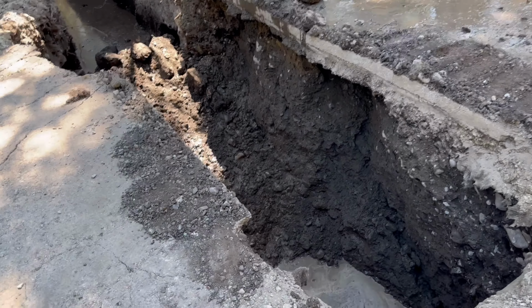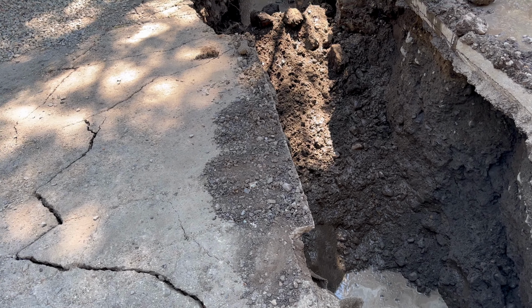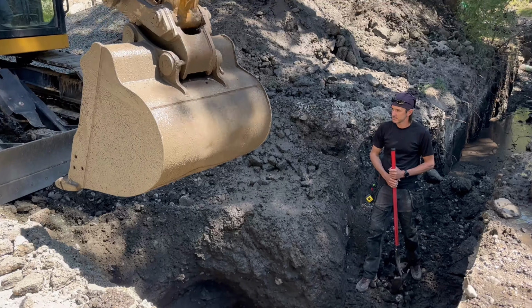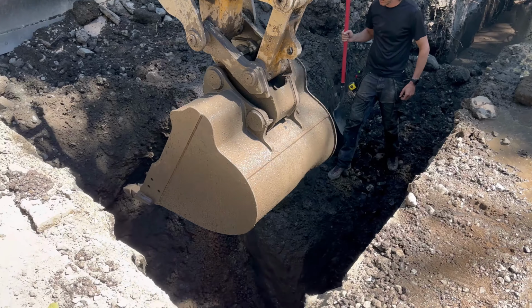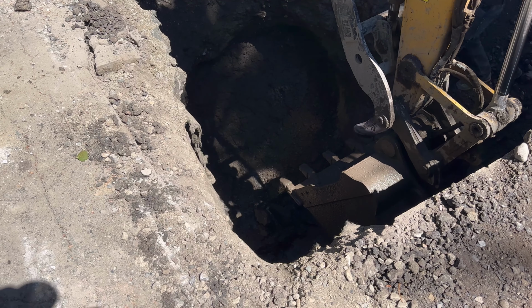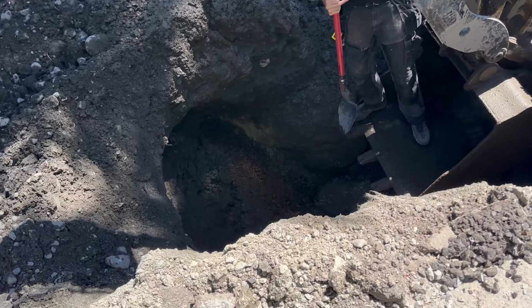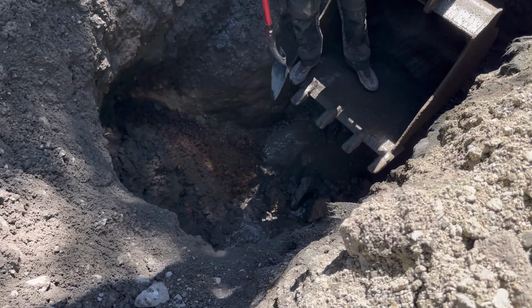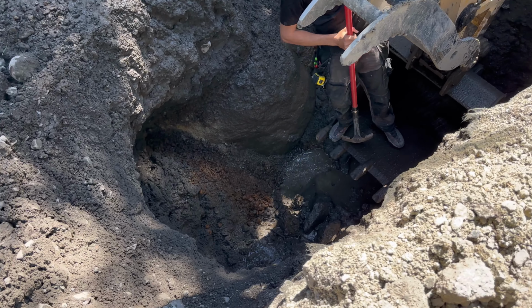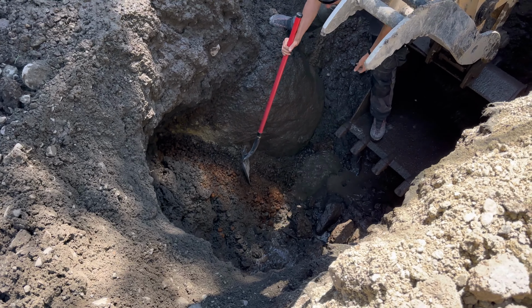We're gonna pump the hole out. Problem is, well, we found it. That's where it's flowing in right there. Broke the top of it off. Pretty flat.